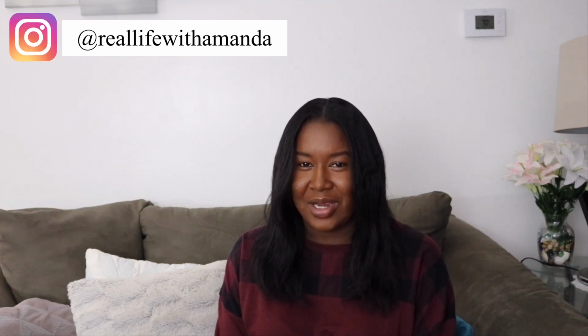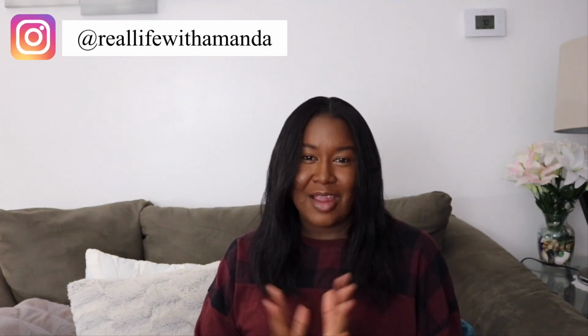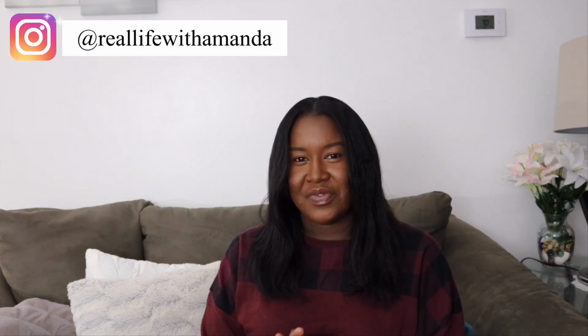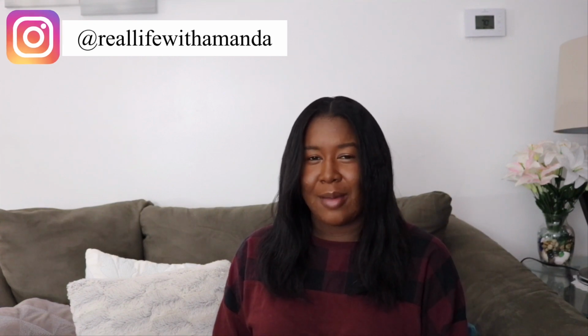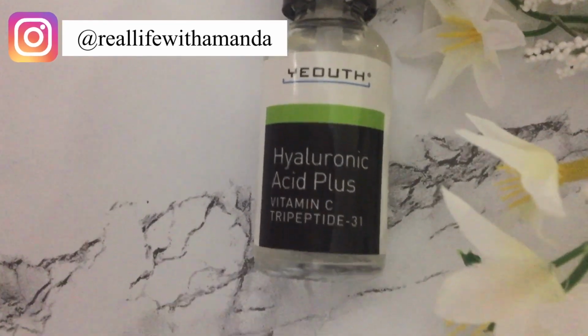Another product is a product that I have been using even before my skin barrier was damaged, and I loved it. It was a part of my nighttime routine. It's a hydrating product, brightening, all that fun stuff, and I really loved it. But I found a new love and appreciation for this product. This product has been so helpful with giving me a nice little intro back into actives in my skincare routine while also hydrating my skin, and this is the YEOUTH Hyaluronic Acid Plus Serum.